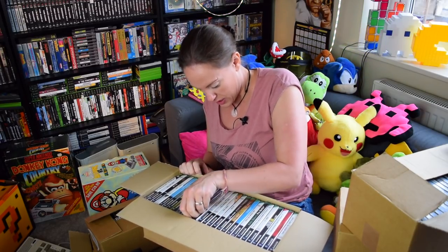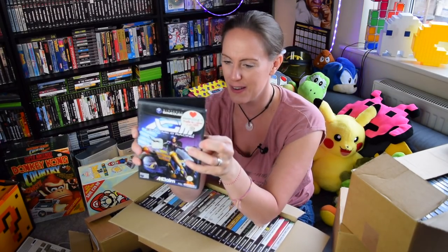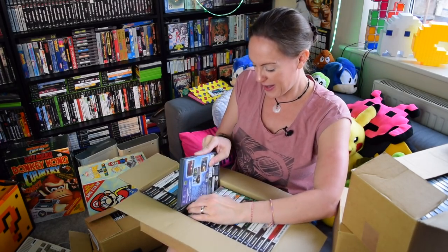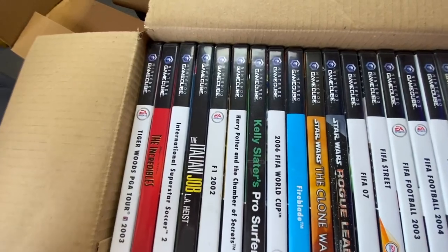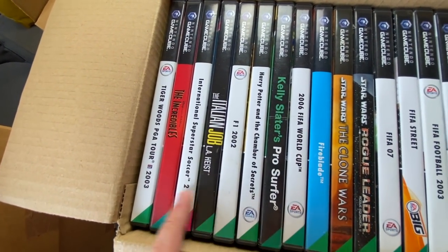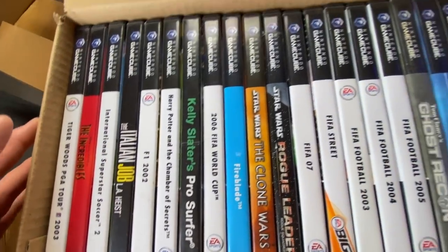But let me see this. Is that? I thought that was factory sealed then. Back in the day when you used to buy them in High Street. What even? So this is Extreme Racing. I'll show you guys a little kind of roll through on what we have. So Incredibles, some Tiger Woods stuff. Like I said, we've got some sport titles there, including Kelly Slater's Pro Surfer.